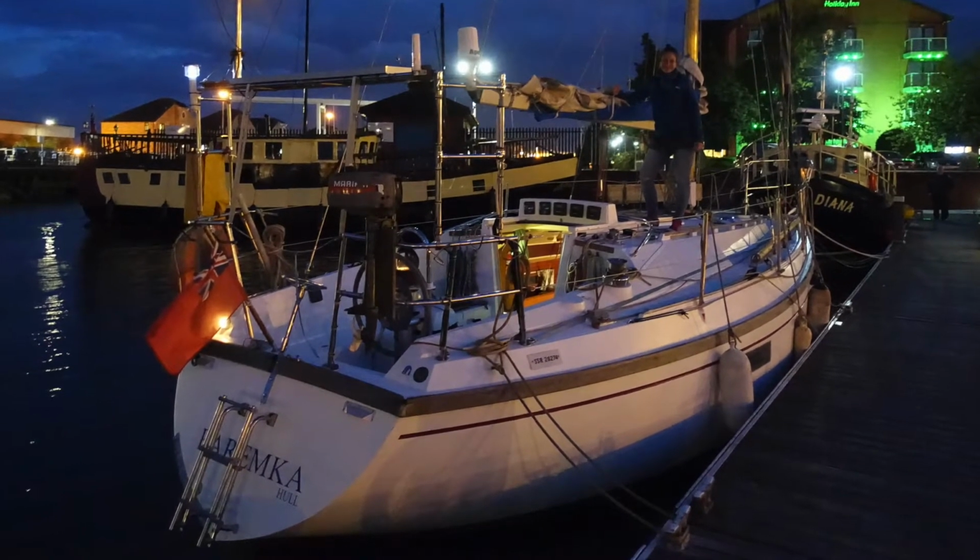Stunning. And we're on our second day here and just decided to go for a bit of a wander and see what it's all about here. Had a look at the Maritime Museum so far. Been for a good look. Been around the art gallery. Just about to go and have a look around the old town in Hull now.